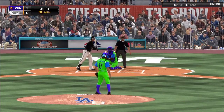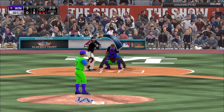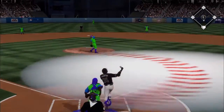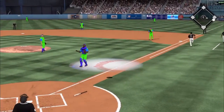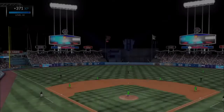Lays off again, and it's 2-0. Now here's the pitch. Now a big swing, and this is a major league pop-up. Way up there toward the center of the diamond. Dawson has got it, and the side is retired.